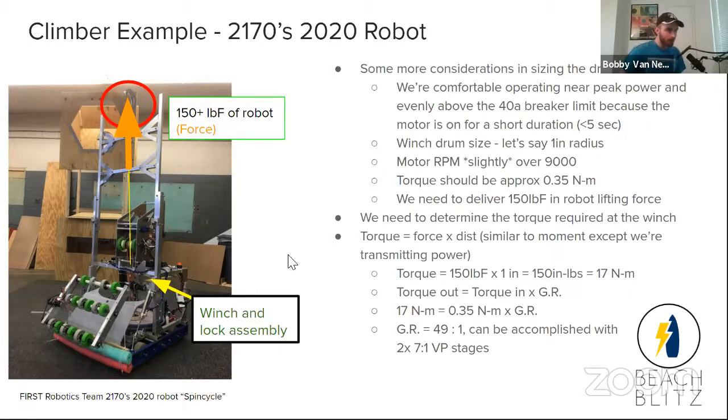So we've got that 150 pounds of lifting force. What was I getting at here? Yeah, how to deal with that. So 150 pounds. We've got this drum now, which is, let's call it, a 1 inch radius drum. I don't think I put that in here, but 150 inch pounds is the output torque on that drum required to lift up the robot, which is 17 newton meters. Well, we've got 0.35 newton meters at our maximum, at our peak power for the RS775.